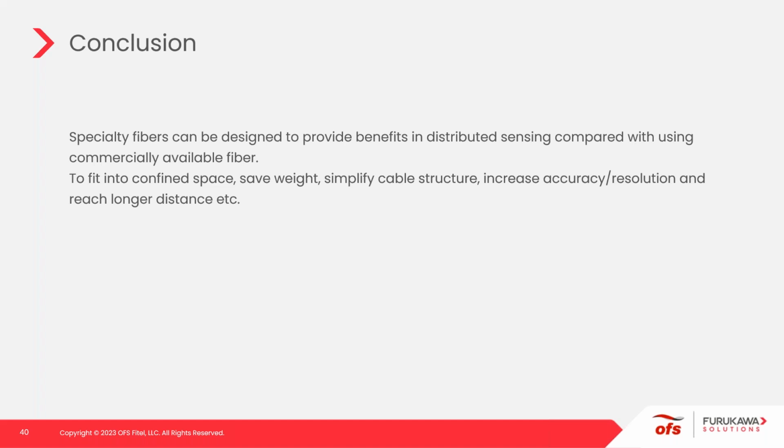So in summary, I showed some specialty fibers for distributed temperature and strain sensing. Specialty fiber can be designed to provide some benefit in distributed temperature and strain sensing compared with using commercially available fiber. The benefits include that it can fit fiber into confined space to save weight, to simplify cable structure, and increase the accuracy of the measurement, and also the resolution of the measurement, or reach longer distance.